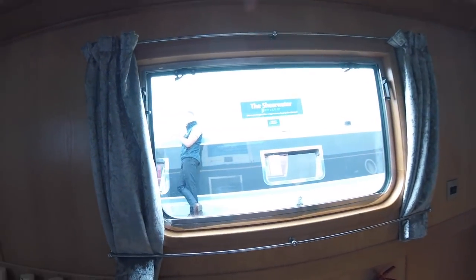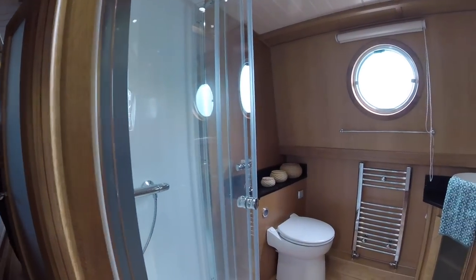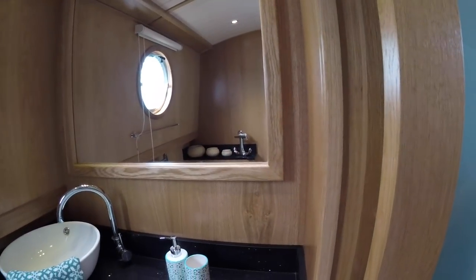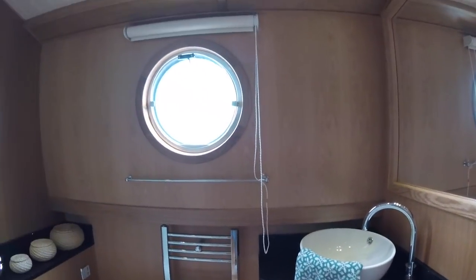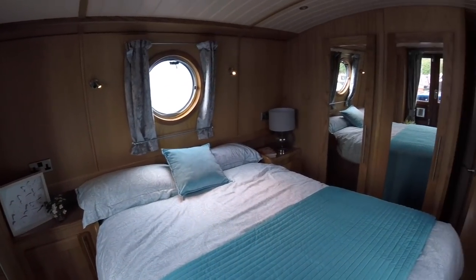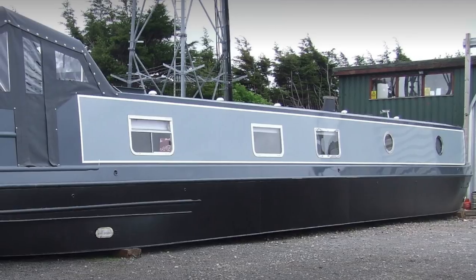This is a one bedroom boat, going through to the bathroom with shower. Granite worktops. And then the bedroom at the front.